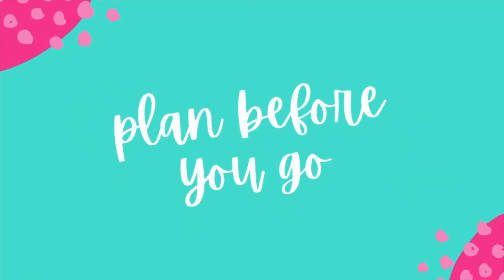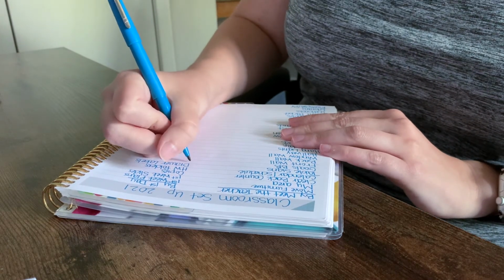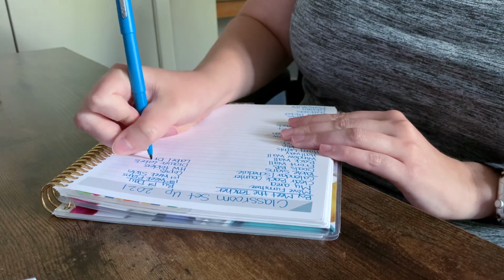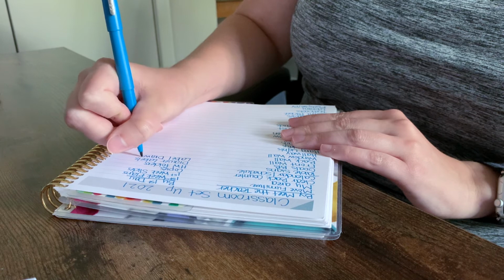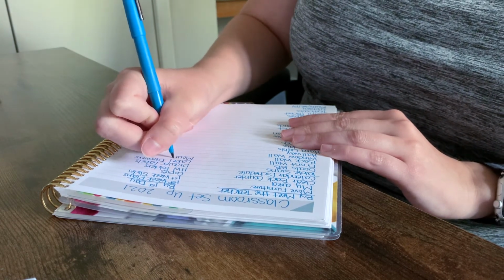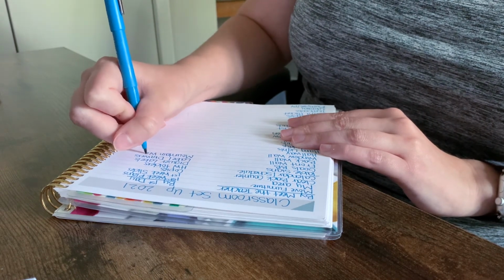If you're anything like me, your brain has been churning nonstop with all the amazing ideas this summer. So what I like to do is just make a giant to-do list of all the things I want to do in my classroom before I even get there. I then take that giant to-do list and I break it up into sections. I have things that need to get done before Meet the Teacher, because there's a lot of things I need to have done before that.